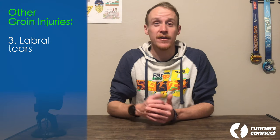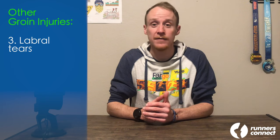Finally, labral tears are another rare but noteworthy cause of groin pain in runners. The labrum is a gasket-like ring of cartilage that surrounds your hip joint, and when it's torn, often by a misshapen femur head or hip socket, it causes groin and hip pain.